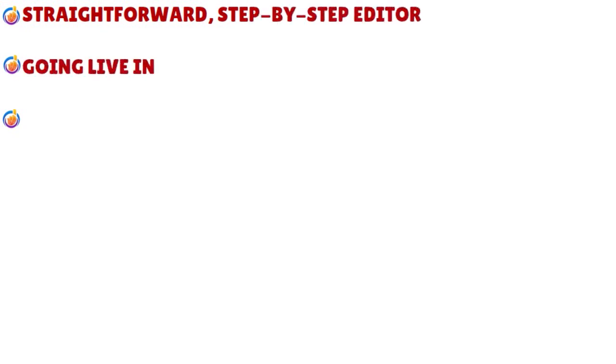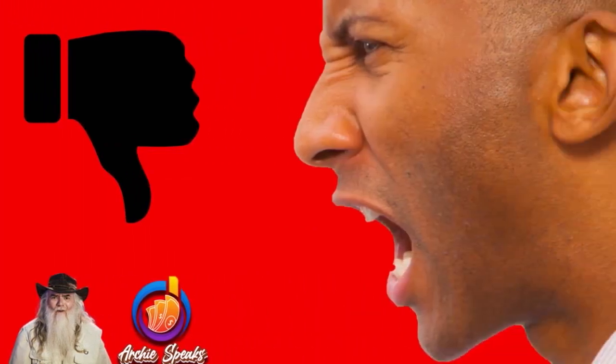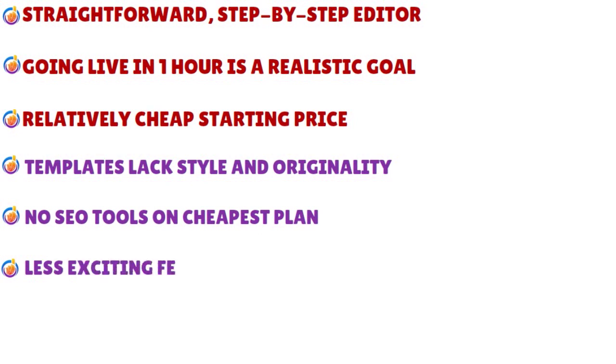You have a straightforward step-by-step editor. Basically, you can go live in 1 hour. This is a realistic goal with GoDaddy. And you have a relatively cheap starting price. What about the cons here? Well, the templates lack style and originality, so basically not as visually appealing as maybe Squarespace's. No SEO tools on the cheapest plan, and you have less exciting features than Wix.